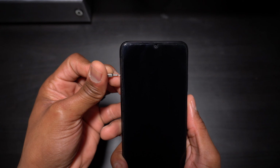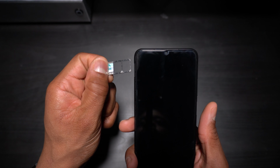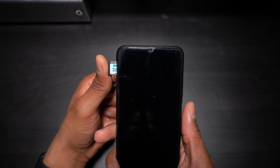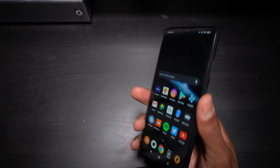And while we're on the topic of charging, let's talk about this 6,000 milliamp hour battery. I've had the Poco M3 for about a week, and I can easily get through a day and a half on a single charge. I know battery performance goes down over time, but I am just amazed at how much battery life I have left after a full day.